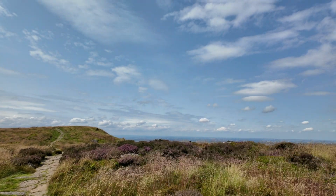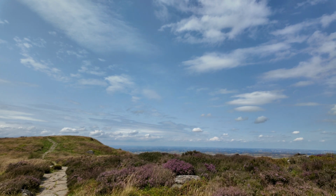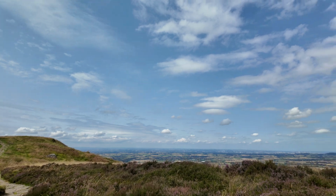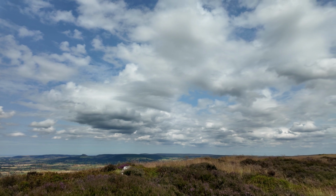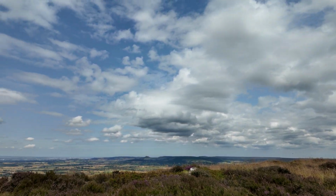But I've got to say, this has just been an amazing walk. I found it very difficult because I've been poorly, but I'd do this again. To be able to come up and see views like that, it's just absolutely out of this world. Absolutely amazing.